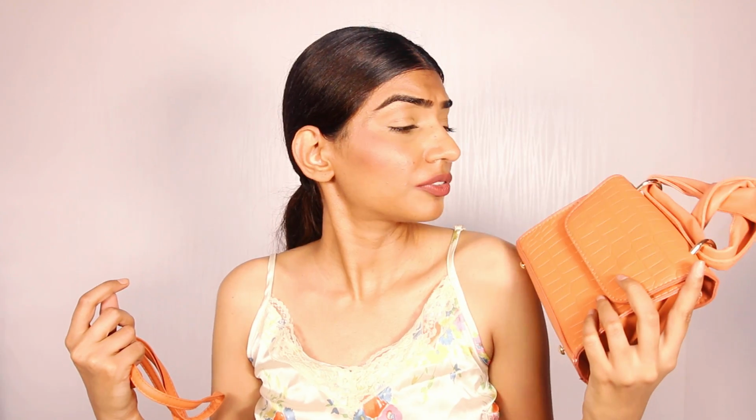So yes, this is the next fashion buy I have here. It's gonna make a perfect gift. It's very affordable and gonna be perfect for this Rakshabandhan, if you want to buy it for yourself as well.